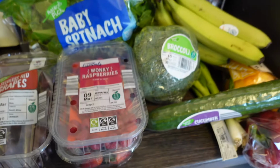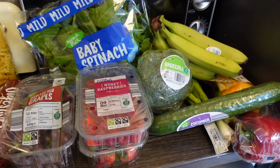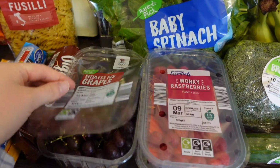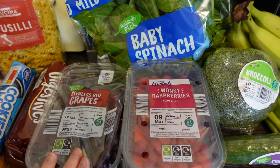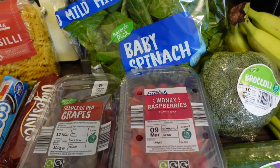And then moving on to our little fruit and veg pile here. It looks quite small, to be fair. It's everything that we need this week. So I've got grapes. These are already open because Daisy had to have some as we were driving home. So I've got some grapes, and that'll be for snacks and breakfasts this week.